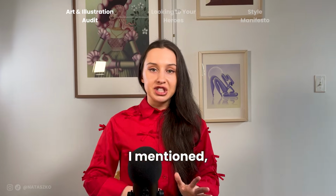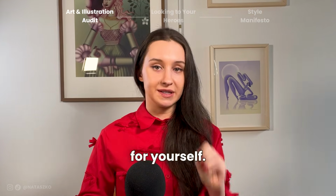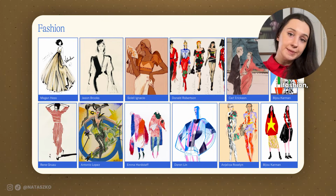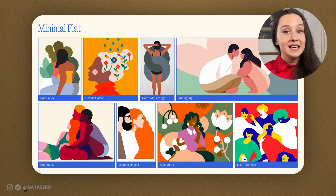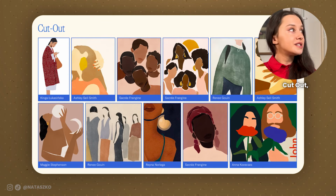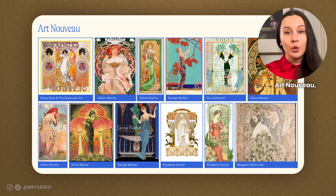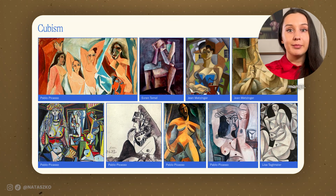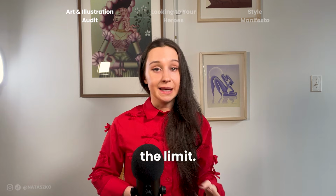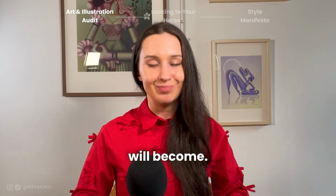So the aim, as I mentioned, is to really walk through and study the different styles and movements and pull out those recurring themes for yourself. Some other styles you might want to look into include fashion, minimal flat, Disney, comic book, cutout, vintage children's book, Art Nouveau, Cubism, manga. The sky's the limit. The further you get with this, the more informed your own style will become.